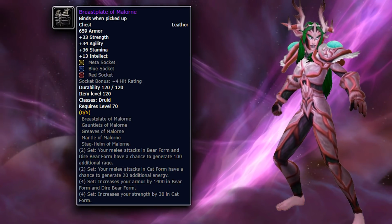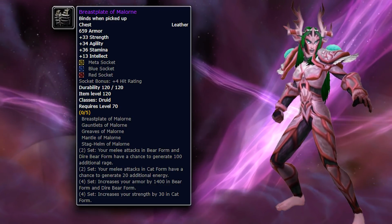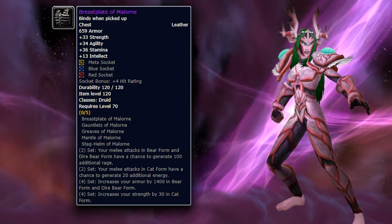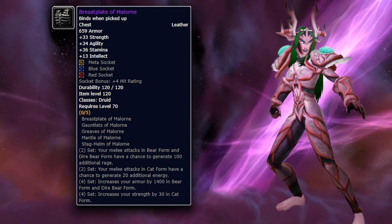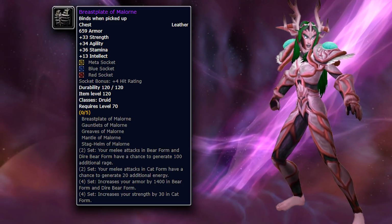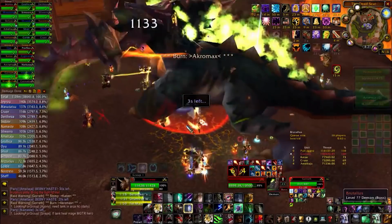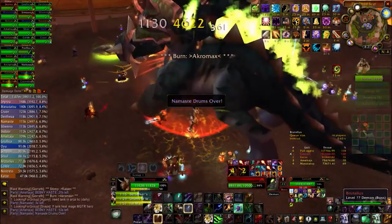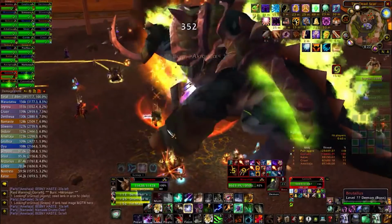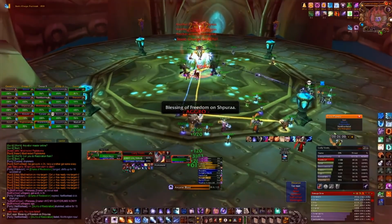The cat set bonus though, a chance at 20 additional energy generated each attack. If you play cat or rogue, you know full well that literally anything that benefits energy generation isn't just good, it's god tier, every time. The 2-piece tier 4, well, that's also god tier. In fact, many argue that this set bonus is best in slot until the 4-piece tier 6 bonus. Wow, that's really good.